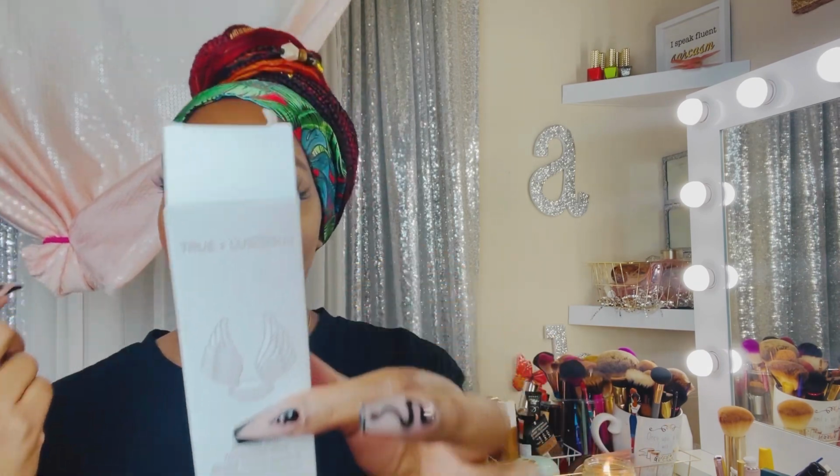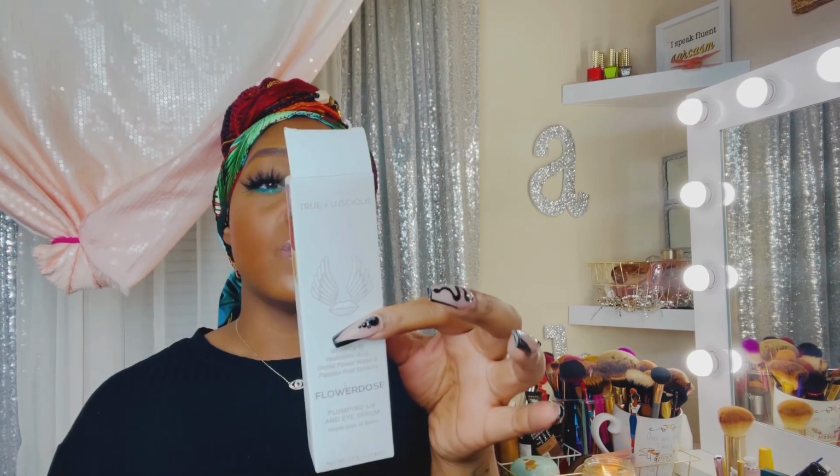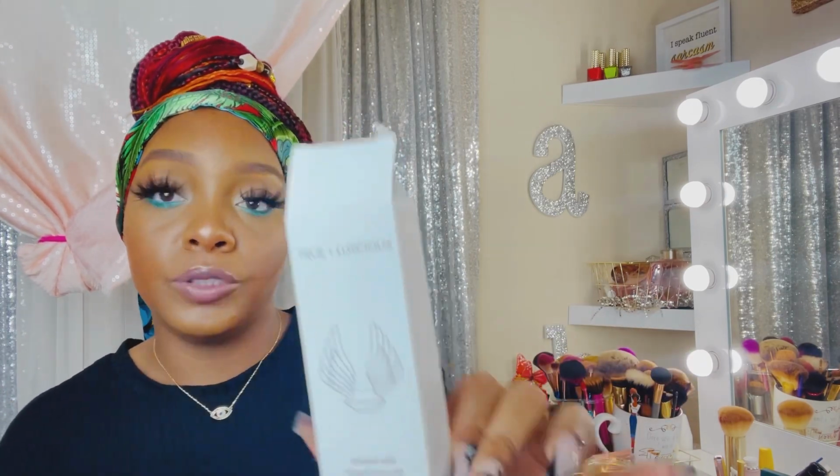It has vitamin C in it. It also has rose and fruit extracts in it as well. It plumps the eyes, and it's a multitasking formula. Guys, it says Good Clean Glam. If you want to look them up, that is their name, True and Luxurious.